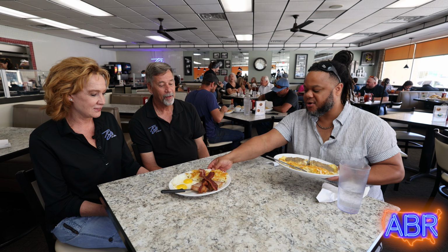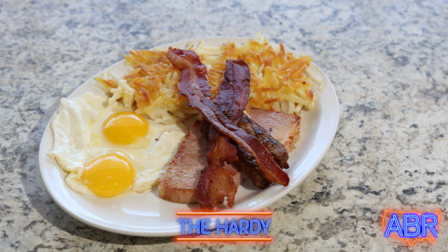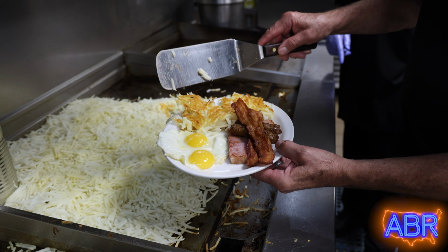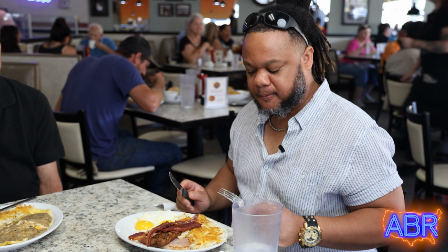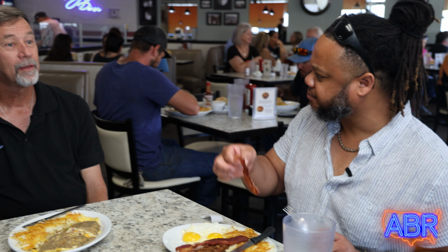Now we're gonna move over to this bad boy right here. What am I looking at right here? That's called the Hardy. That's a little bit of everything. Got a little bit of ham, some sausage, some bacon. That meal right there is another popular meal we serve here. Now, what kind of ham is this? It's just a ham steak that we get. It's pretty good ham. We serve just a half of a ham steak in a meal like that. That's delicious, man. I really love that. Good quality meat right there. Yeah, it's very good meat.